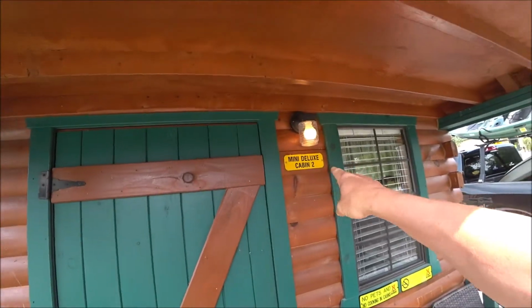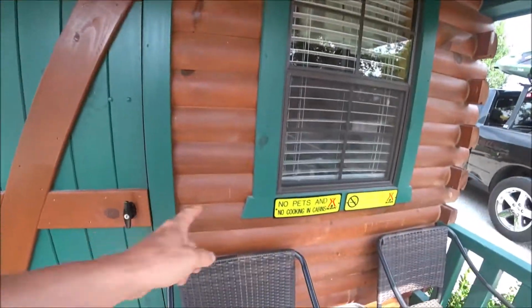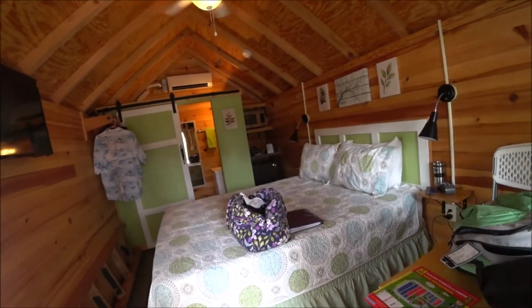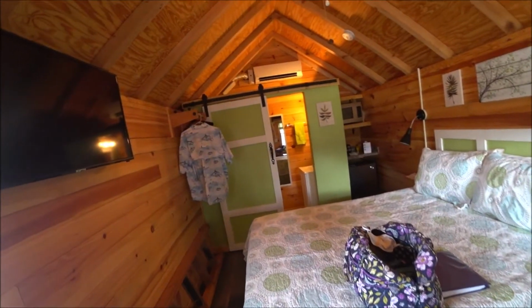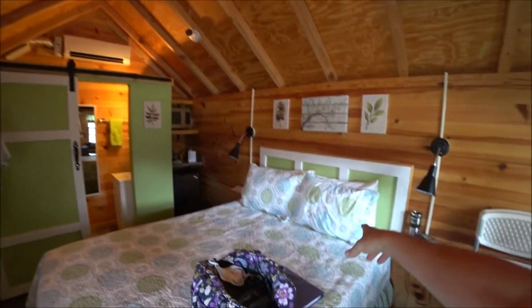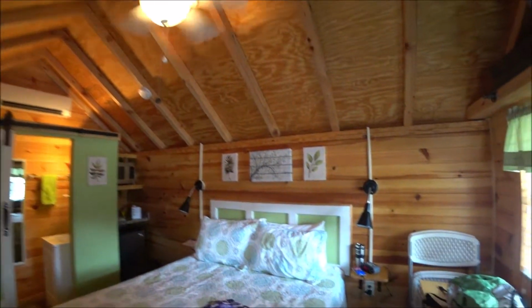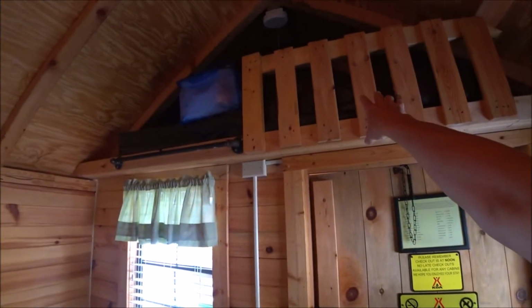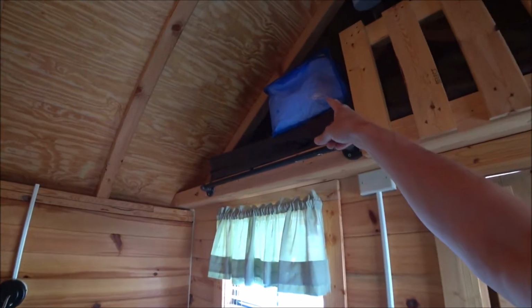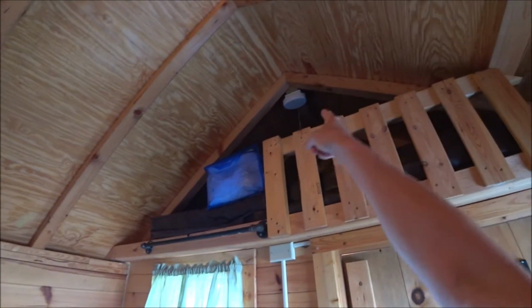This is the deluxe mini cabin 2. No pets, no cooking. On the inside, this is an air-conditioned cabin with a big flat screen TV and cable. Let's see, the fire alarm over there. It's a queen-size bed, ceiling fan, very comfortable in here. And then there's a loft up here that can sleep 2 people. They give you the blankets and all in case you're going to use that. And there's a light up there.